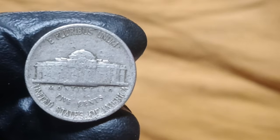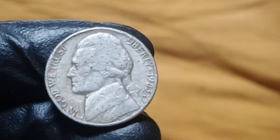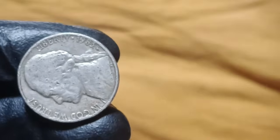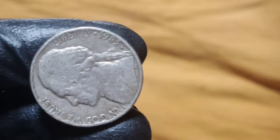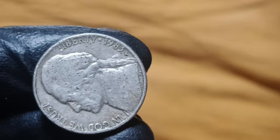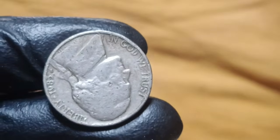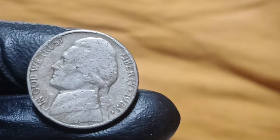Another possibility that could justify such an extraordinary valuation would be a die error so spectacular that it effectively created a one-of-a-kind coin. Imagine a situation where the dies for the Jefferson nickel became damaged in such a dramatic way that they produced coins with designs unlike anything that was supposed to exist, and then imagine that only one or a tiny handful of these error coins escaped quality control before the damaged dies were discovered and destroyed, leaving behind perhaps the only example of this error in existence and creating a situation where the coin becomes essentially priceless because no amount of money can create another one.